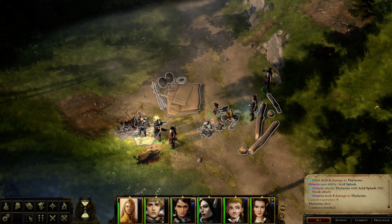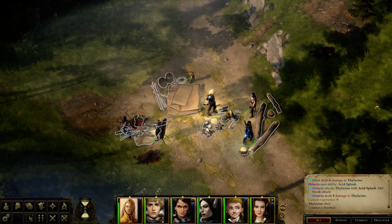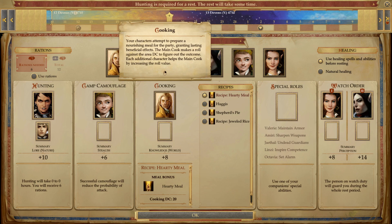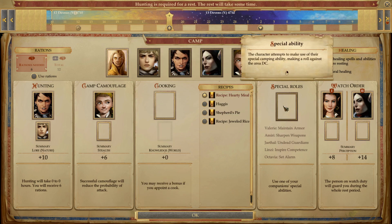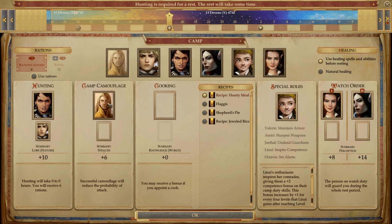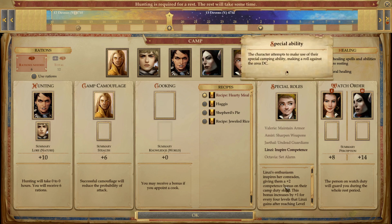This area is a good place to rest. Oh, he was cooking. Why are you cooking? He doesn't have a special ability. Very sharpened weapons. Lindsay inspires competence. Lindsay's enthusiasm inspires her comrades, giving them a +2 competence bonus on their camp duty skills. This bonus increases by +1 for every 4 levels that Lindsay gains after reaching level 3. Well, that's pretty cool.